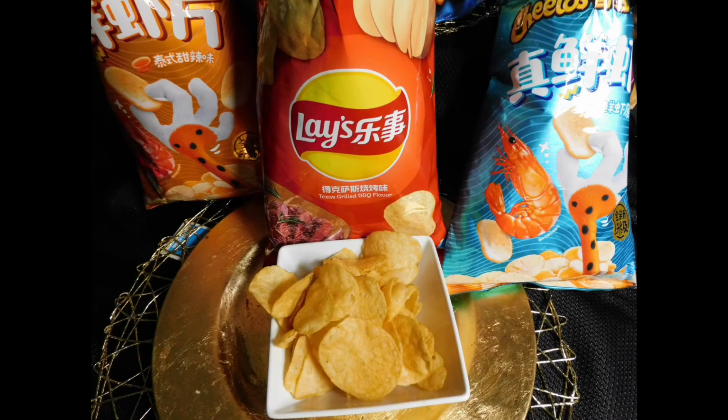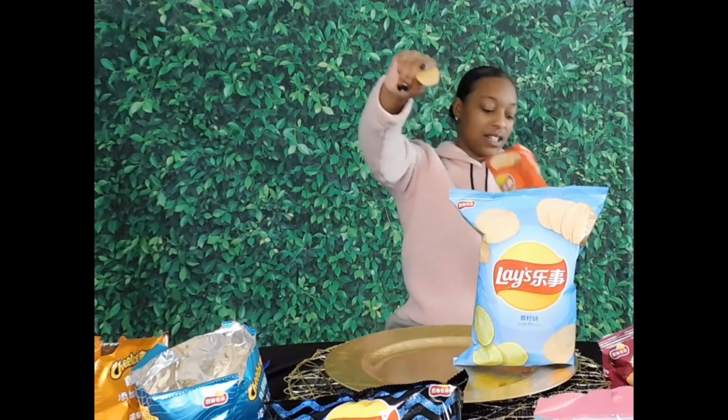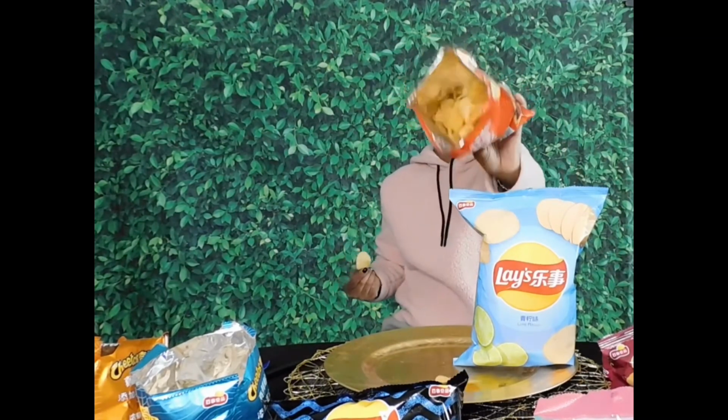Now these are like a smooth chip. These are like the original Lay's type of chip. There's no ruffle or wave on it. And it don't look like there's a lot of seasoning. It doesn't smell like a lot of seasoning. You can't see a lot on there. But, wow.